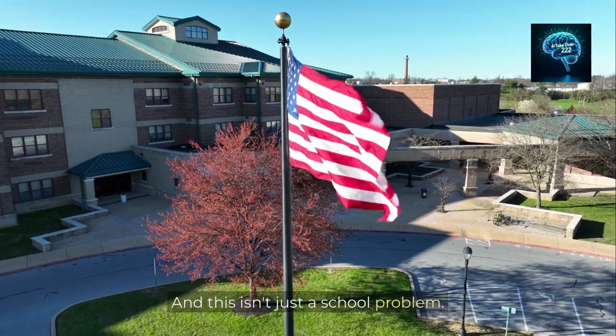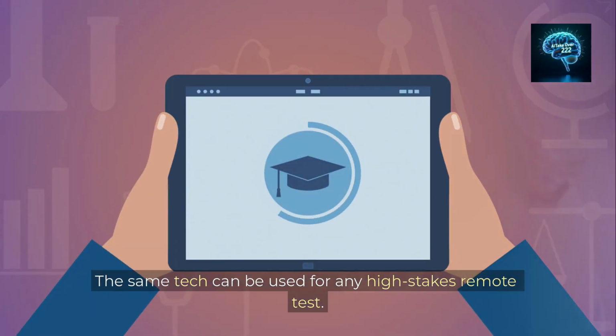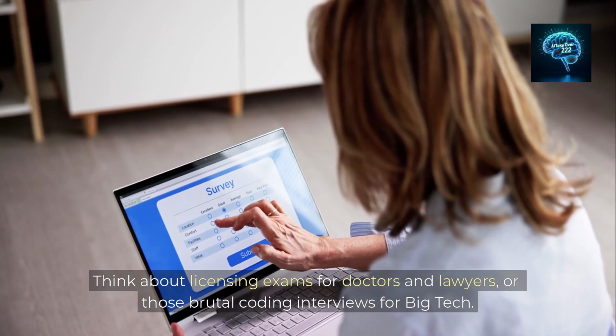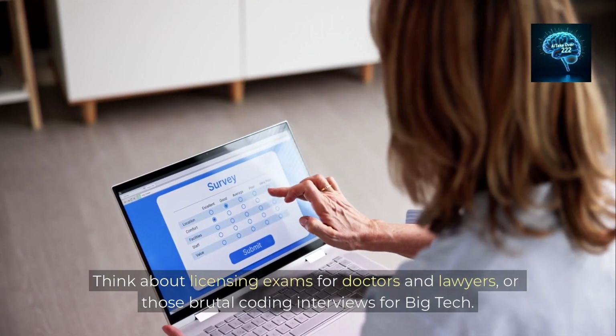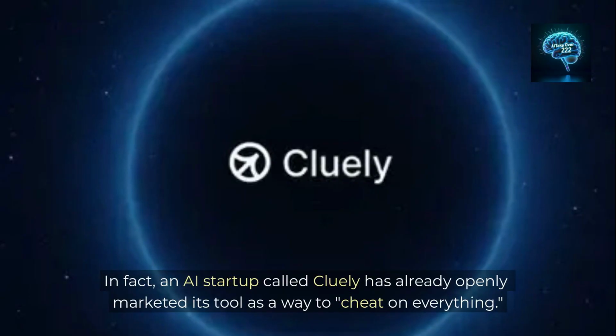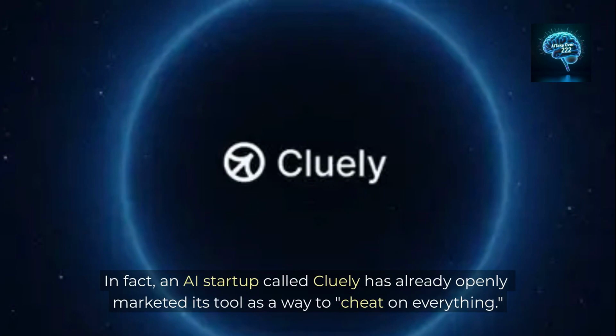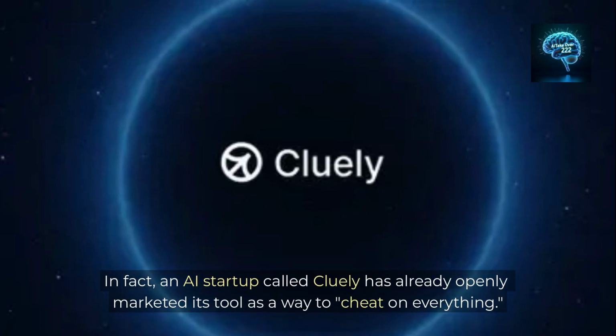And this isn't just a school problem. The same tech can be used for any high-stakes remote test. Think about licensing exams for doctors and lawyers, or those brutal coding interviews for big tech. In fact, an AI startup called Cluely has already openly marketed its tool as a way to cheat on everything.